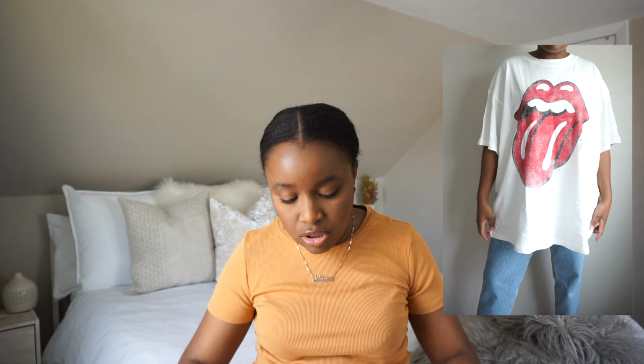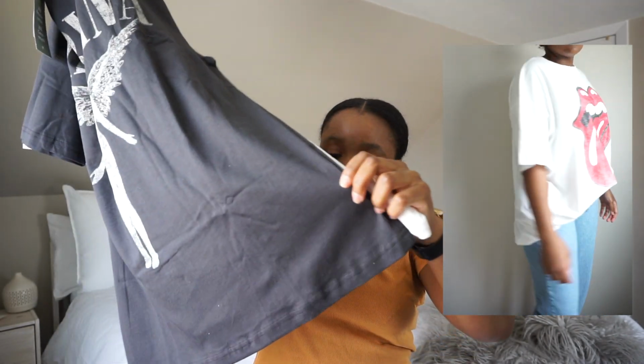I got this one in an extra large. I'm pretty sure that was the only size that was left. I thought it was gonna end up being a little longer than the medium, but it essentially is just wider than the medium instead of longer, and they're pretty much the exact same length if I hold them up next to each other. And then lastly from H&M I got two button-down shirts.